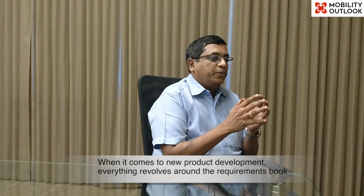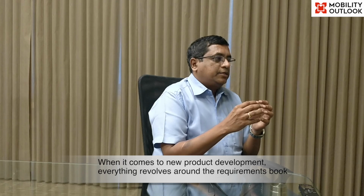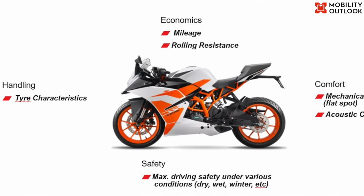When it comes to an OE new product development, everything revolves around what we call the requirements book. It consists of technical requirements, the broad tire specification. OE customers many a time define these specifications in terms of sizes and a probable application detailing, which consists of what segment of usage you require the tire for, what is the maximum speed of the vehicle, what is the power, what is the engine which is used, what kind of vehicle it is, whether it's a sporty bike, a commuter segment, or a scooter. There are many types of two-wheelers which are used. So this is the requirements book.